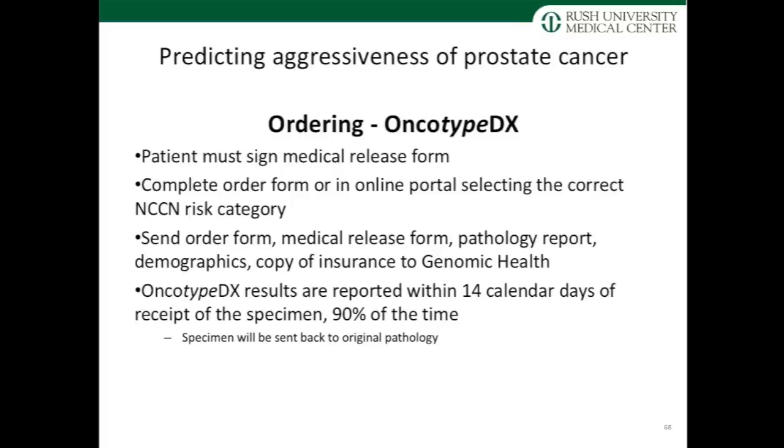Again, they need to sign the medical release form. And this is the only test where you can actually do everything in an online portal. You can do all of your ordering and resulting, and print them out. You can see all the tests that you've done, when they've been received in the lab, and the estimated date that the results will be back. You send the path report, demographics, and copy of insurance to Genomic Health, and the results will come back within 14 calendar days. Specimens are always sent back to your original pathology.